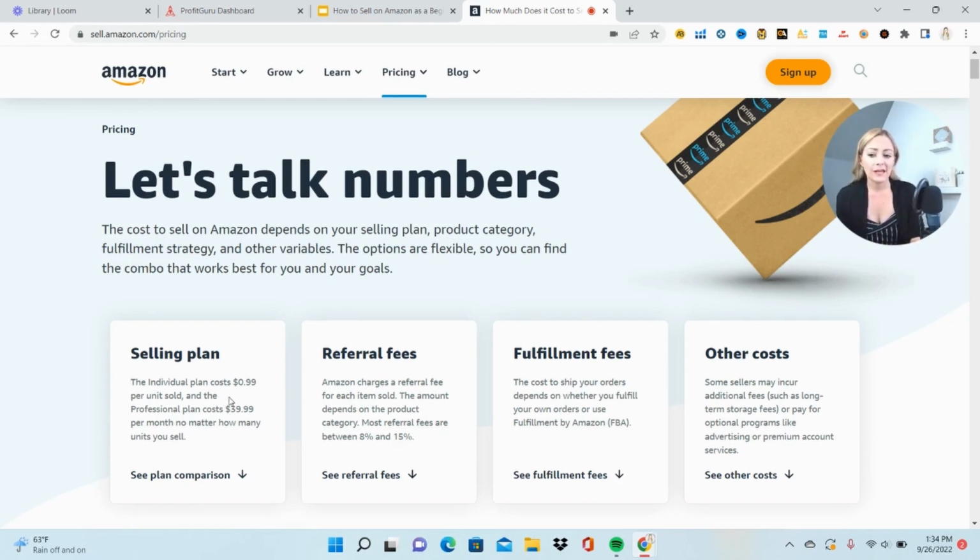Now, the individual plan, they're not going to charge you a monthly fee, but what they're going to do is charge you 99 cents per unit sold. The professional plan, on the other hand, you don't pay per unit sold. Instead, you pay $39.99 a month, no matter how many units you sell. So if you're already planning to sell at least 40 units anyways a month, then it definitely makes a lot of sense to go with the professional plan.